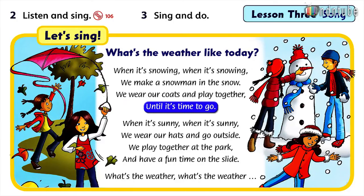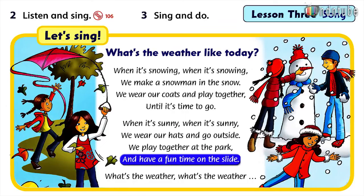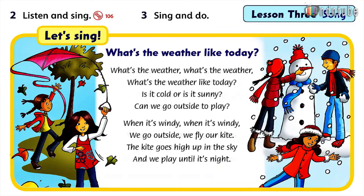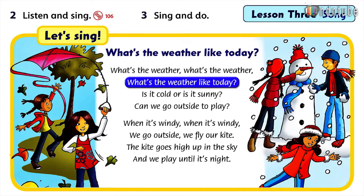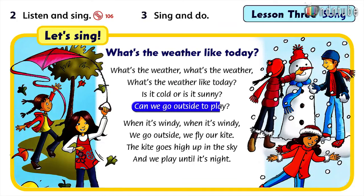It's time to go. When it's sunny, we wear our hats and go outside. We play together at the park and have a fun time on the slide. What's the weather? What's the weather? Outside to play.